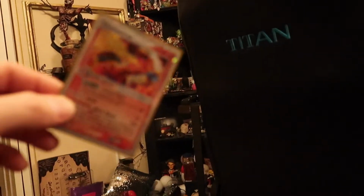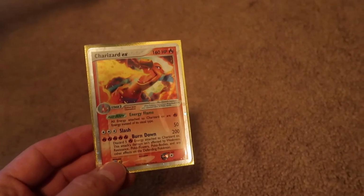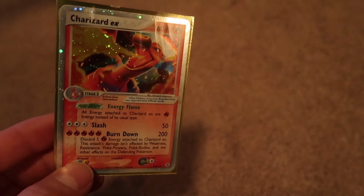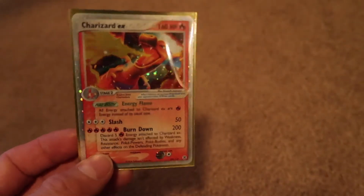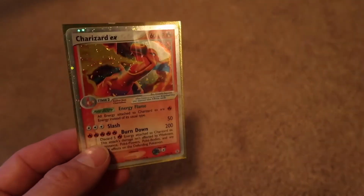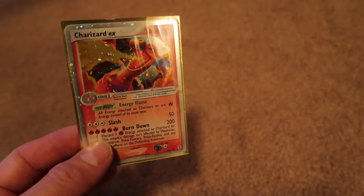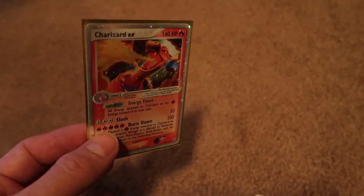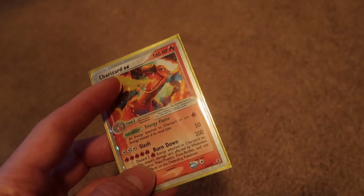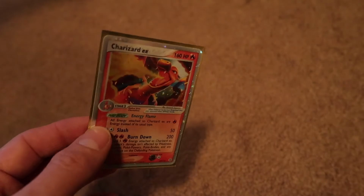Got a new Pokemon card in the mail today. Only one today. I know, it's kind of dark. Let me turn on a light. It is the Fire Red Leaf Green Charizard EX 2004. I bought this one almost a month ago, and because of Christmas and COVID, it has taken a very long time to get here. But it's a really nice card. You can't see it, but there's one light scratch on the holo. Other than that, it is mint.